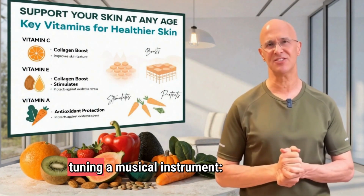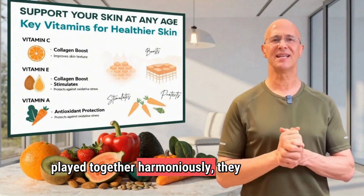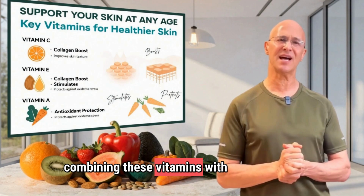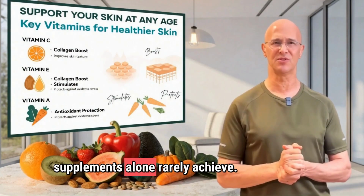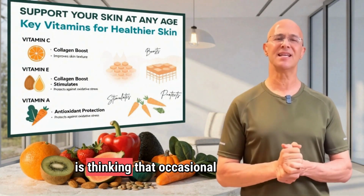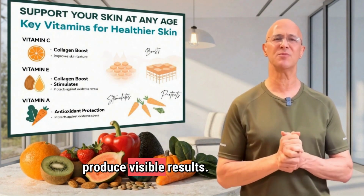Think of it like tuning a musical instrument. Each string alone produces a note, but when played together harmoniously, they create a melody. Later, you'll see why combining these vitamins with simple lifestyle habits can amplify their effects in ways that creams or supplements alone rarely achieve. One of the most common mistakes people make is thinking that occasional intake of vitamin-rich foods is sufficient, or that sporadic healthy habits will produce visible results.